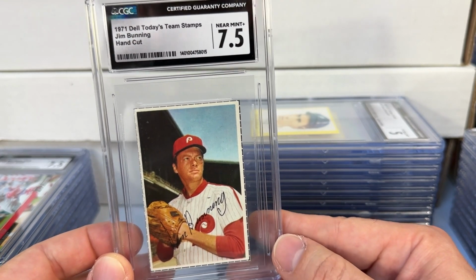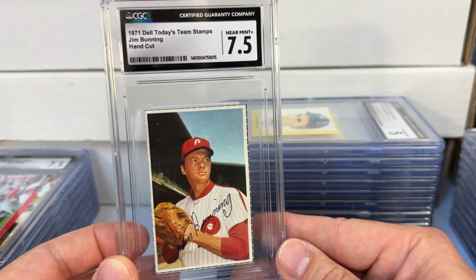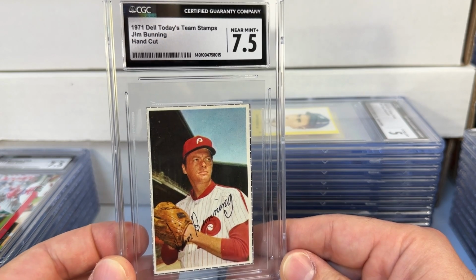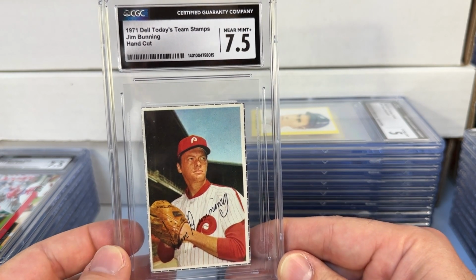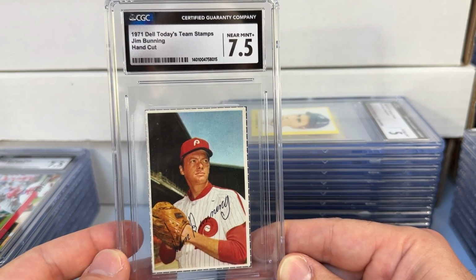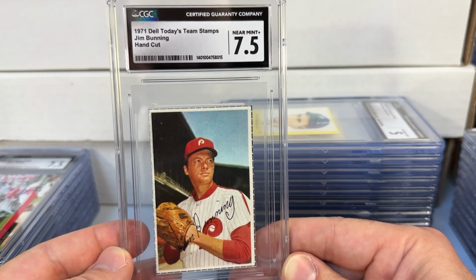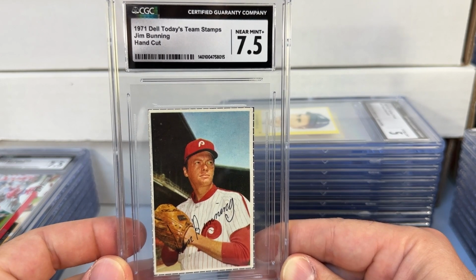Because CGC, I've noticed, is going like crazy slabbing stuff. They're doing their best to not turn away business. So happy to get that. I have some more somewhere else. They made some legends in the past too. I'd love to get those slabbed. So at some point when I run across them, I'll have to send them in. But there's a cool Jim Bunning.